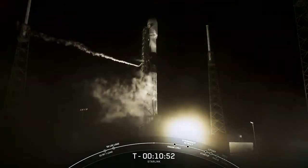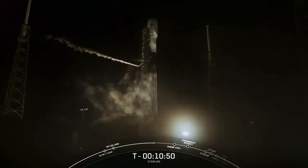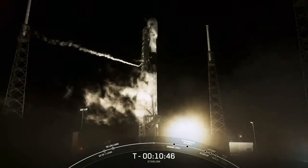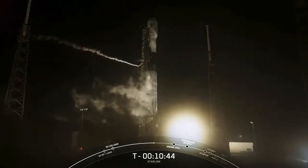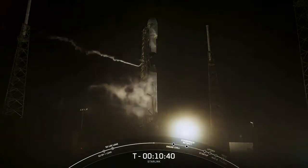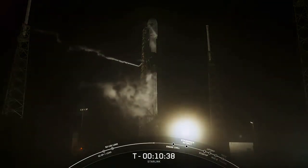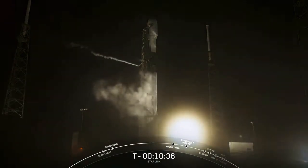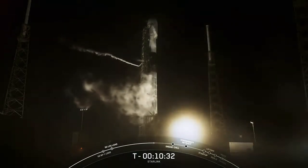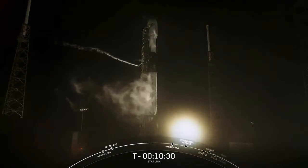Now, Falcon 9 is a two-stage rocket and stands 70 meters tall, which makes it almost as tall as the Statue of Liberty, about 3/4 of the 93-meter tall monument in New York City. The first stage, which we also refer to as the booster, is the longer, lower portion of the rocket and makes up over 60% of the entire length of the Falcon 9 vehicle.